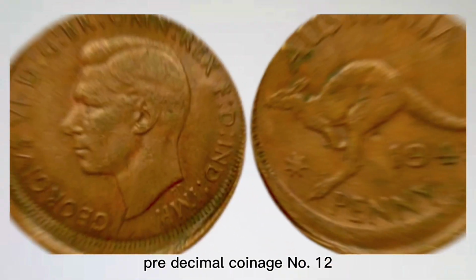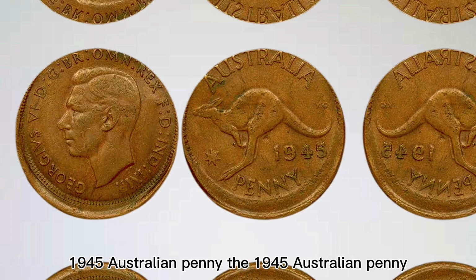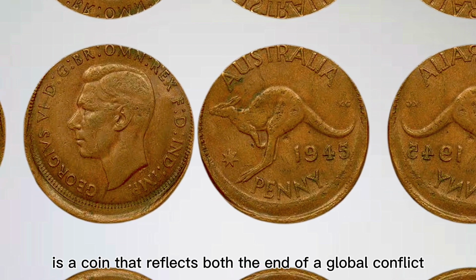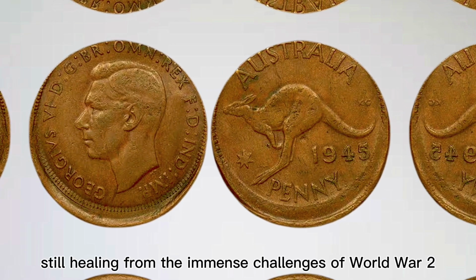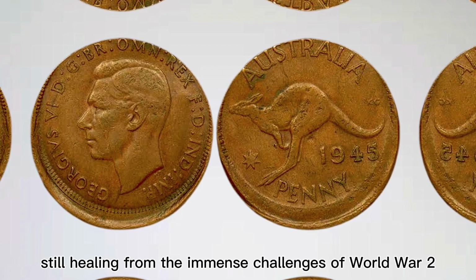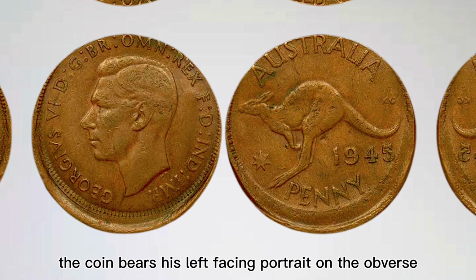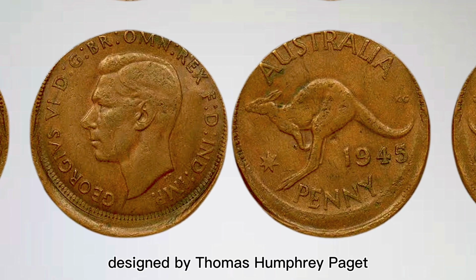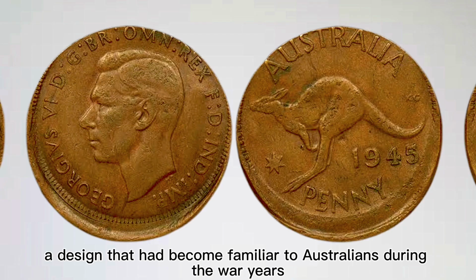Number 12. 1945 Australian Penny. The 1945 Australian penny is a coin that reflects both the end of a global conflict and the resilience of a nation still healing from the immense challenges of World War II. Struck during the reign of King George VI, the coin bears his left-facing portrait on the obverse, designed by Thomas Humphrey Paget, a design that had become familiar to Australians during the war years.